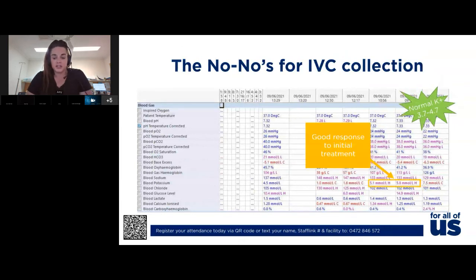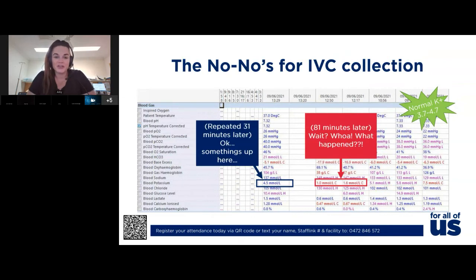As you'll see here, they were taking quite regular bloods for her every couple of hours. You can see that she was responding really well to the initial treatment. 5.8 down to 5.1, so she is slowly coming back within range. And only 81 minutes later, with no change in her condition, she's still just having regular treatment, her potassium drops into its boots. You can see there 1.6 and 1. And this is only 81 minutes later. We're thinking, wow, what's going on here?